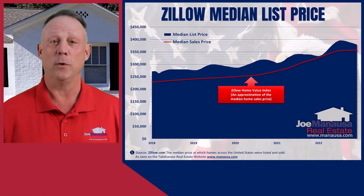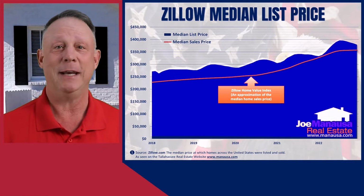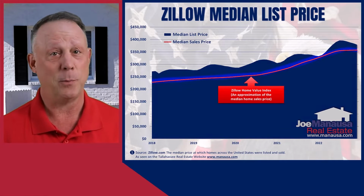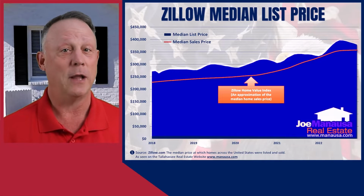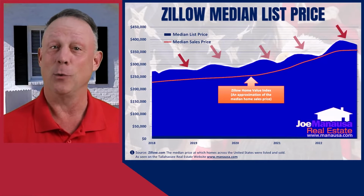Let's look at what Zillow reports about the median U.S. home price. The blue field in the graph shows the median list price, while the red line shows Zillow's estimate of the median home sales price during the same period. The blue field shows a seasonal pattern on the median list price, with prices starting low at the beginning of the year, moving higher during the summer, and then falling slightly towards the end of the year.